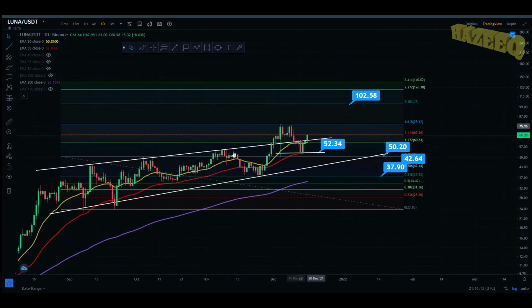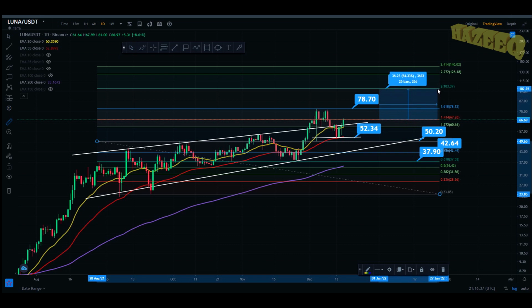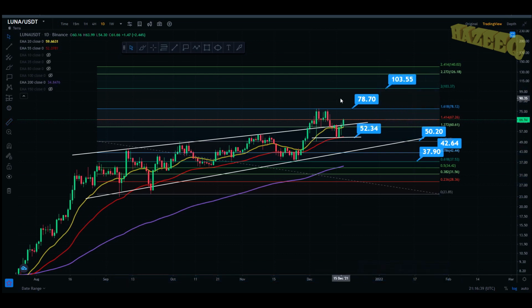That's pretty much it. We do have a bit of a different fib set up here on the Binance chart. So from the swing low here in September to the swing high in October, that gives us the 1.618 at $78. So you can potentially look for a sell point here at $78. After that, we're looking at $103. So from where we are right now to that point is a 54% trade, so still not too shabby.